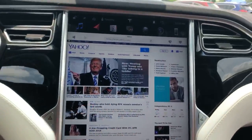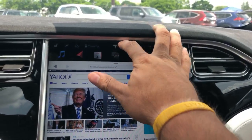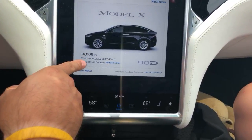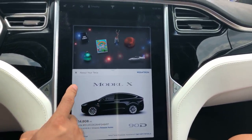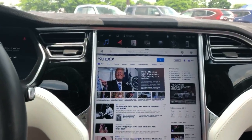I kind of want to show one thing, the version of software that we're at right now. So if I click on the Tesla T, we're actually at version 2018.18.2. So that means that we actually have the latest software installed, which means that we have the new maps in the system as well.